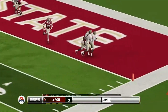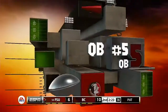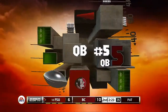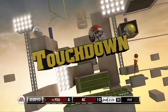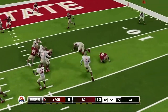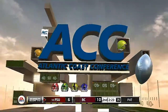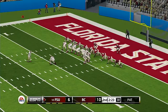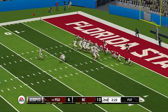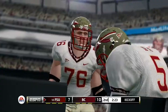Scrambling, and he has it on the corner, and he's going to run this one in. Touchdown. Great call by the offensive coordinator. Big time play, taking that ball all the way in. Maybe the defense wasn't expecting a run. Here's the extra point to draw within 3 points. He splits the uprights with the extra point.